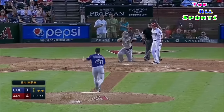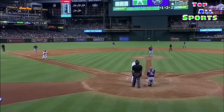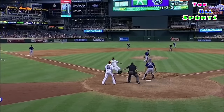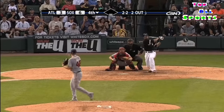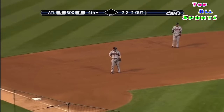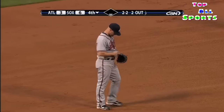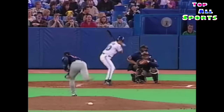It's an interesting matchup right here. As the ball is thrown back, it's over the head, and a heads-up base running play by Peralta. That one got away with it. He got in his shirt and he had no idea where it was. He stayed in front of it.